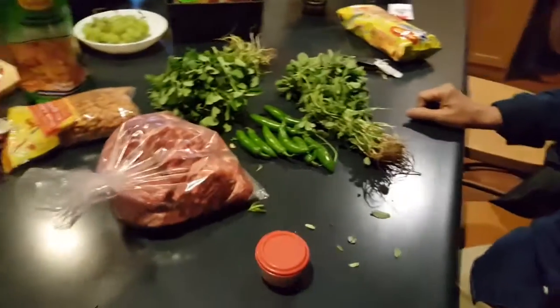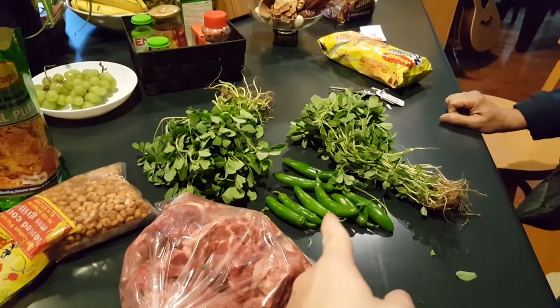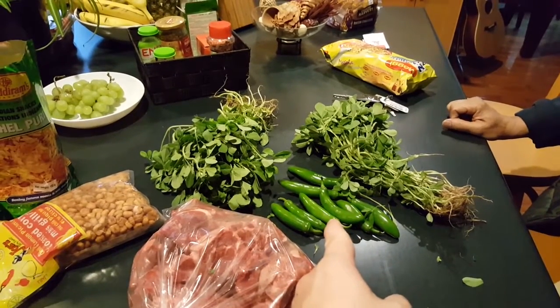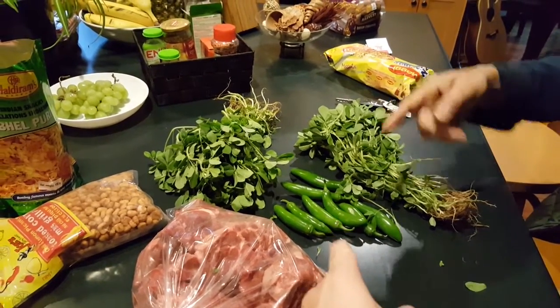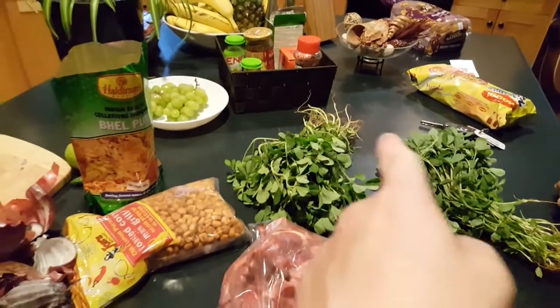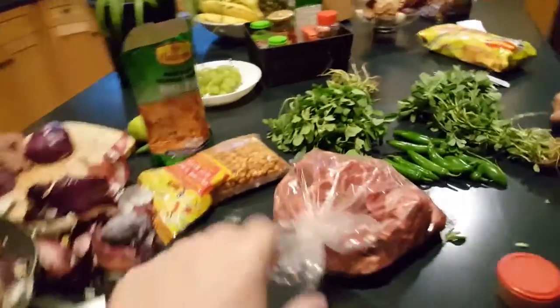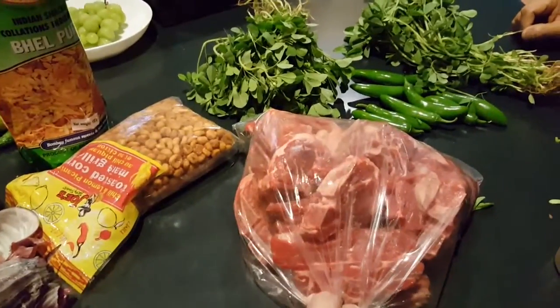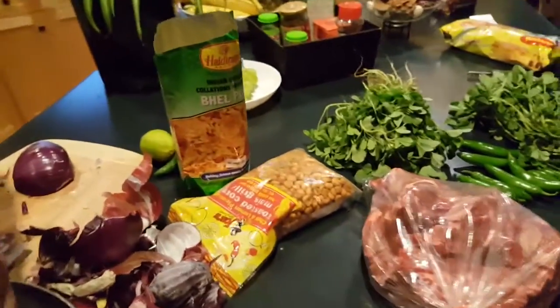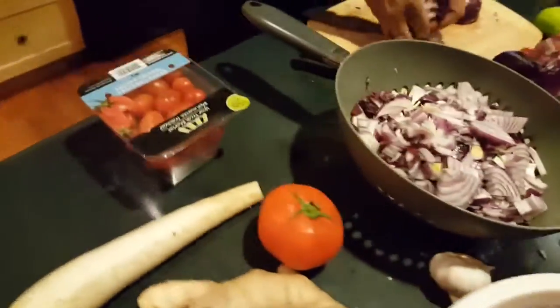On the table we have methi. Okay, what is methi? This is methi. These are some green chilies. Is that methi also, the second one? Yes, yes. So lots of methi. And this is lamb with bone. It's very tasty. And garlic. So there's garlic, tomato, small tomato.